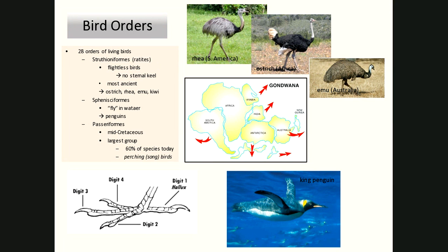If you look at that picture down below, members of this group have a rear-facing digit called a hallux. And that's how they're able to grab and perch onto things. That's the big group, Passeriformes.